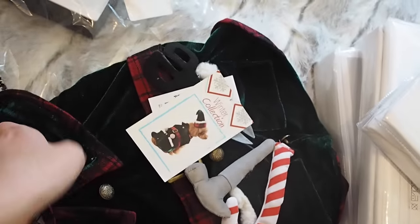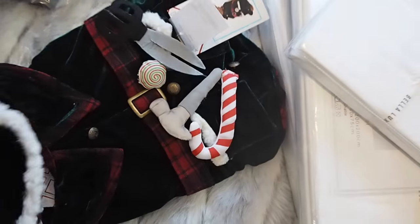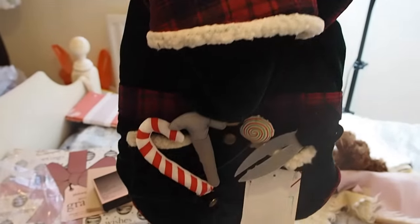Dexter's not going to look anything like that. And then it's almost like a Father Christmas but a green version. And then he's got his scissors, his hammer, his little candy cane. Oh my gosh, it looks quite big, so I might have to take it in a little bit. How bloody adorable is that?